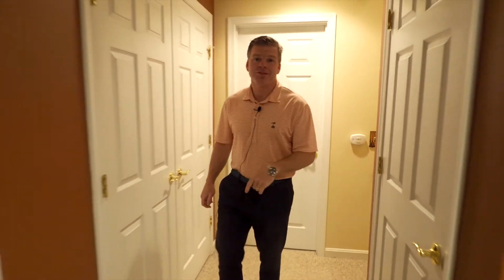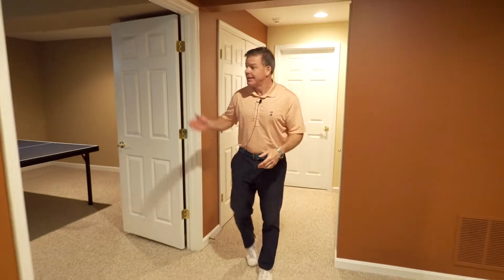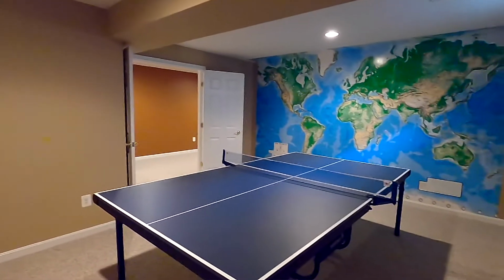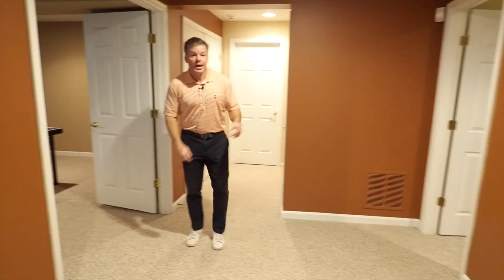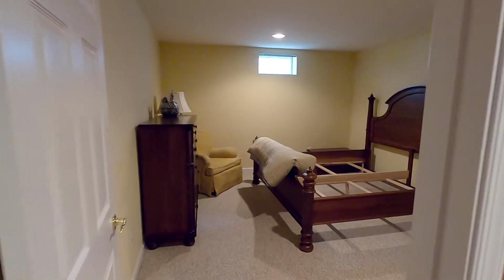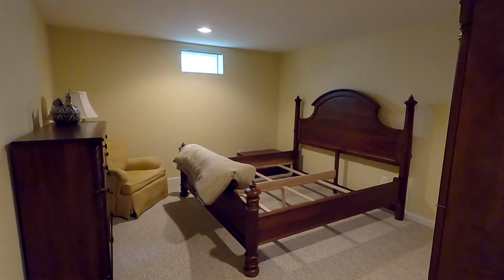Just to top it off with this house, you have almost another 2,200 square feet in the basement. Down here, this room's being used as a game room with ping pong. It could be another bedroom, although it doesn't have the full-size window. And on this side, another room just as large. You could add another bedroom. So right now, you have 4 bedrooms, 3 full baths. You could easily add 2 more bedrooms.